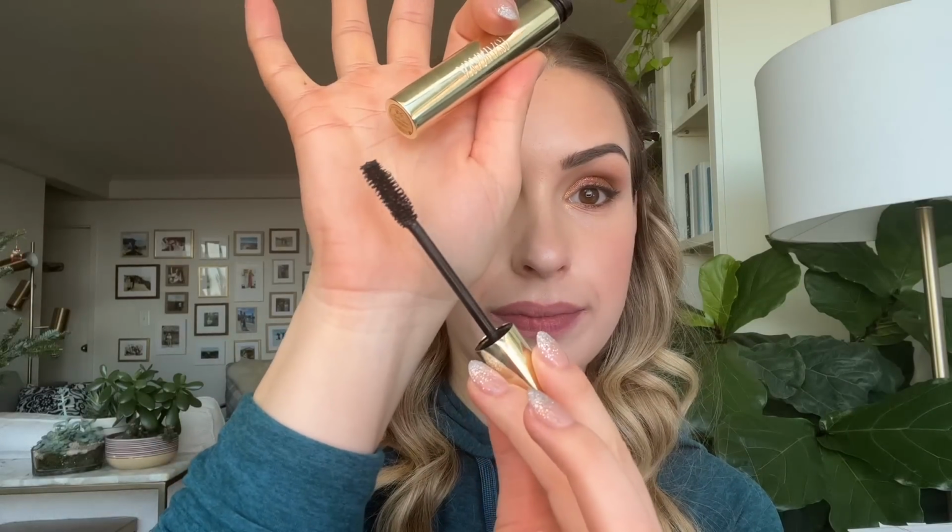Next, I went in with the mascara. I want to show you guys what this looks like when I apply it. This really goes on thick in just one coat. I do apply 2 coats. I'm going to show you here what it looks like when I have 1 coat applied on one of my eyes and nothing on the other.